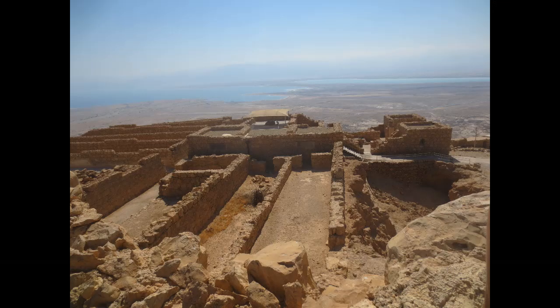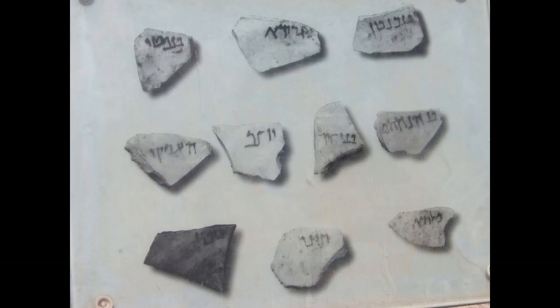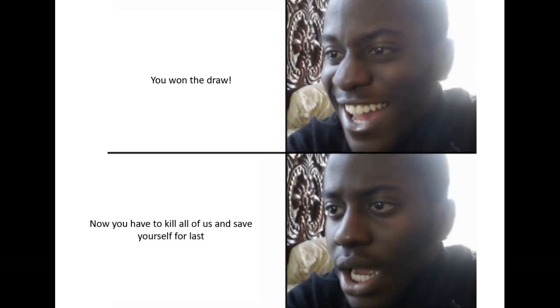Now, while some of the details may be muddied, the story itself can actually be confirmed. We have found ostraca with names written on them, which confirms the story that they drew lots, and the unlucky winner had to kill himself, thus denying himself God's salvation after killing all the others.